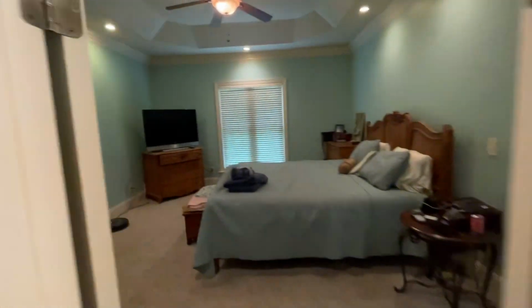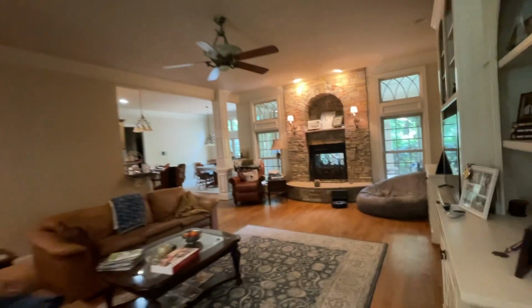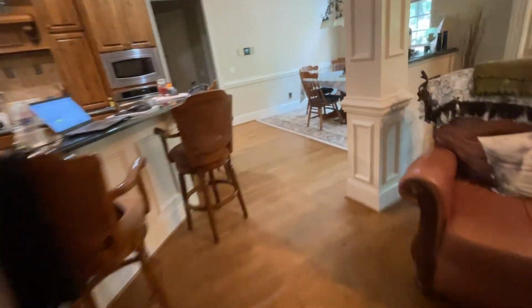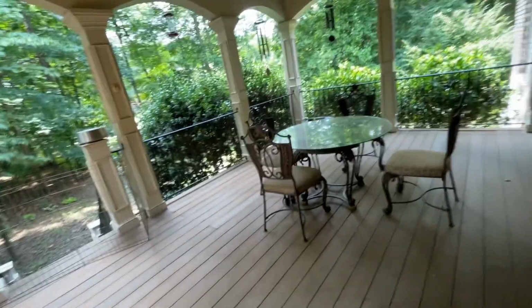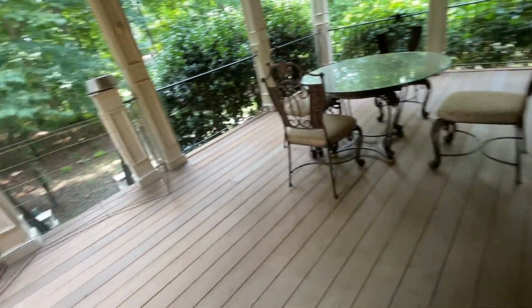The third search area, we will actually go outside. Again, she cannot see it from the blind. The third search area is the back porch. Again, the threshold of this door will be the start of the search area. The search area is the entire covered porch.